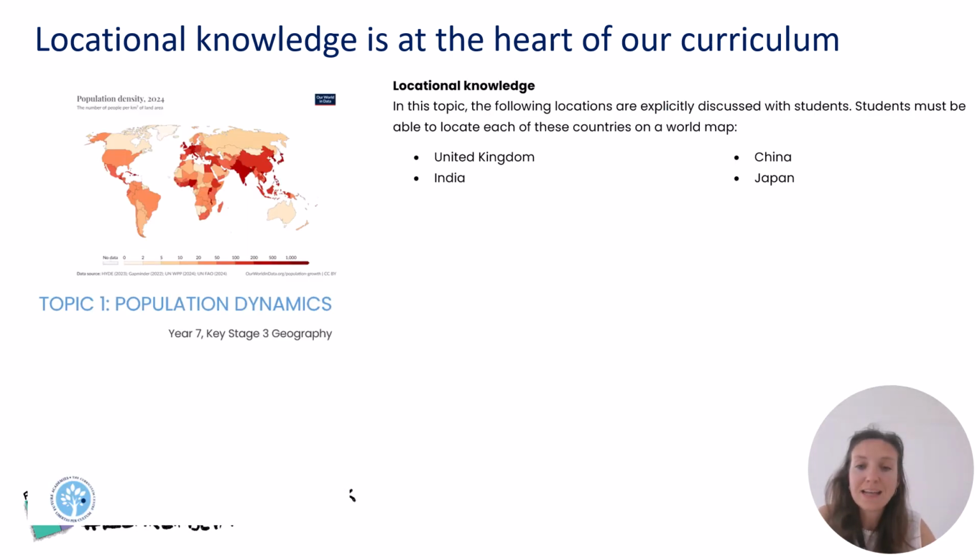The next step is in the MTPs, making sure the locational knowledge that needs to be taught is really carefully specified, and the lesson endpoints detail this as well.